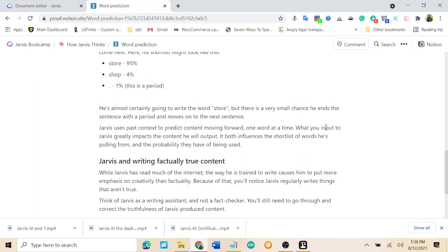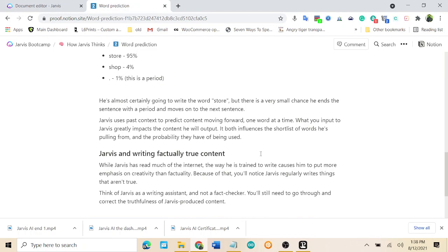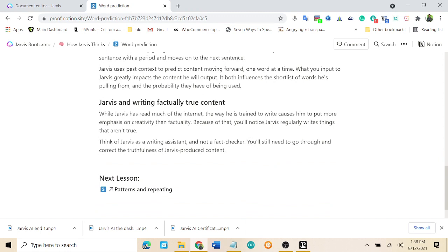What you input to Jarvis greatly impacts the content he will output. It both influences the short list of words he's pulling from and the probability they have of being used. Jarvis in writing factual, true content. So this is something right here. Well, Jarvis has read much of the internet. The way he is trained to write causes him to put more emphasis on creativity than factuality. Because of that, you'll notice Jarvis regularly writes things that aren't true. Think of Jarvis as a writing assistant and not a fact checker.